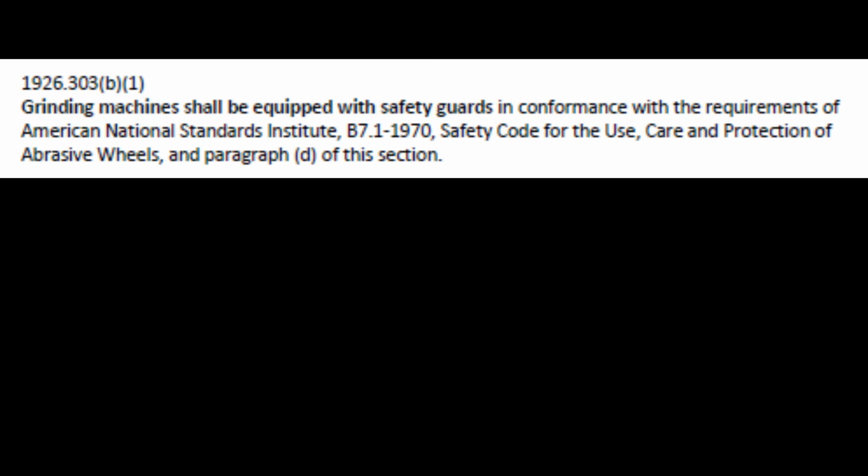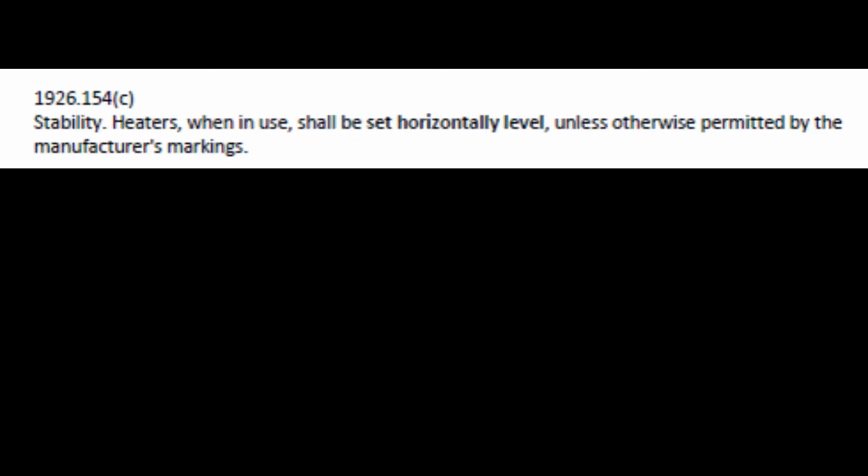1926.303(b)(1): Grinding machines shall be equipped with safety guards in conformance with the requirements of the American National Standards Institute B7.1-1970 Safety Code for Use, Care, and Protection of Abrasive Wheels, paragraph (d) of this section.